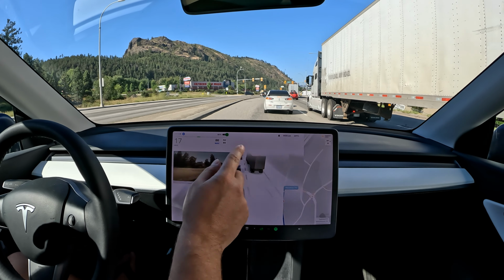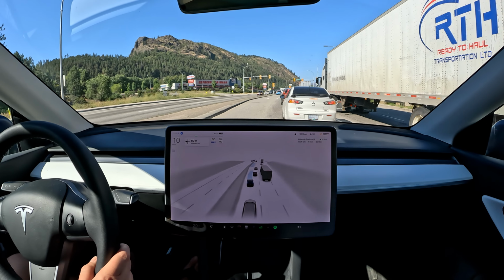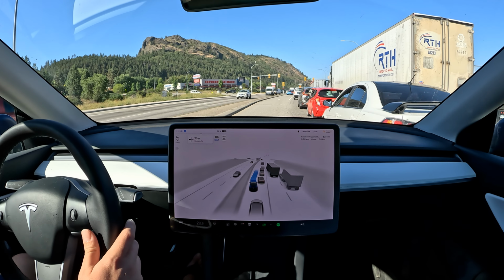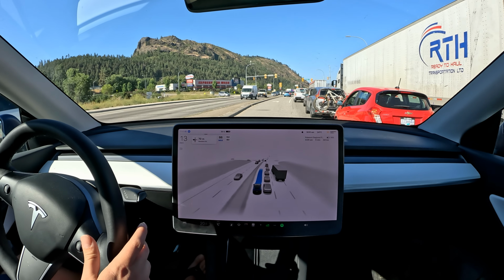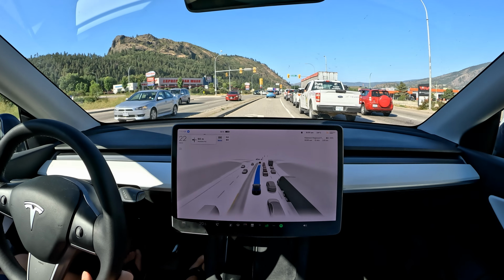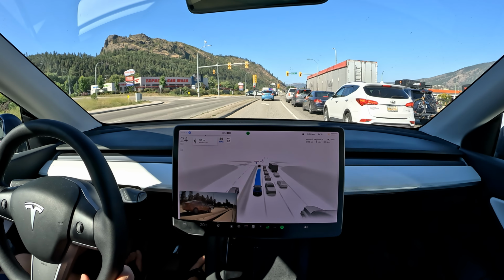So we should be taking this left over here. Let's see if it squeezes in. Nah, it's not gonna do it. I'm gonna give it a tap over here just to try and get it to go through. Okay, so it just needed a little bit of a nudge. Another small intervention.